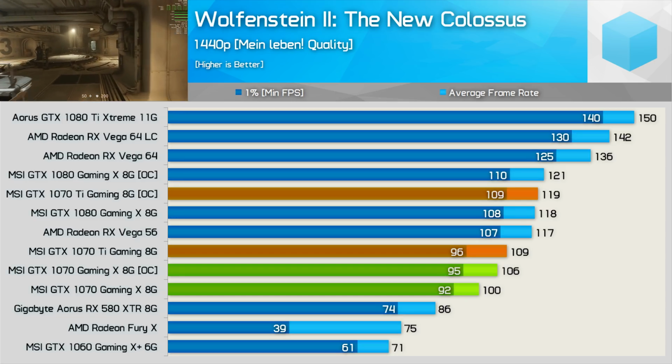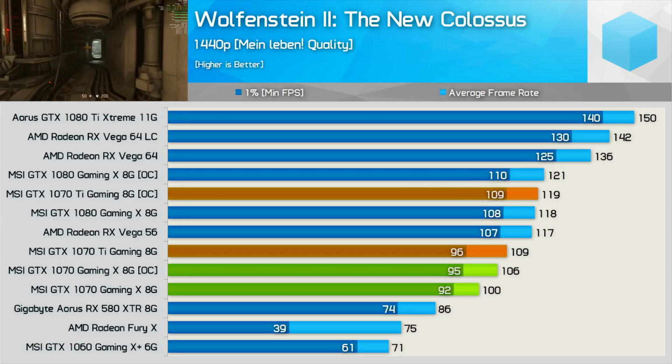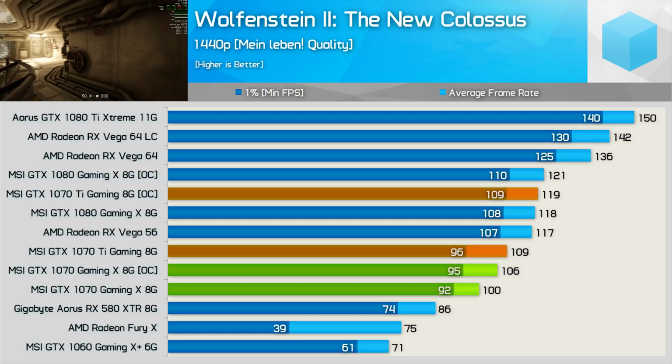So at this point, it's pretty clear how these two GPUs compare out of the box and overclocked. The arrival of the GeForce GTX 1070 Ti did make the standard 1070 somewhat pointless, at least in my opinion, which is why I didn't bother overclocking it in the previous comparison. Though I suppose that was a bit of an oversight as I had to create this video.